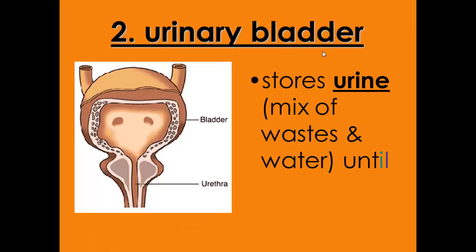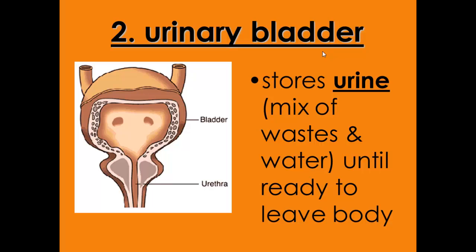Here we'll talk about the bladder. Next is the urinary bladder. We've already said that this bladder stores urine until it's ready to leave the body. And that's when you go to the bathroom.